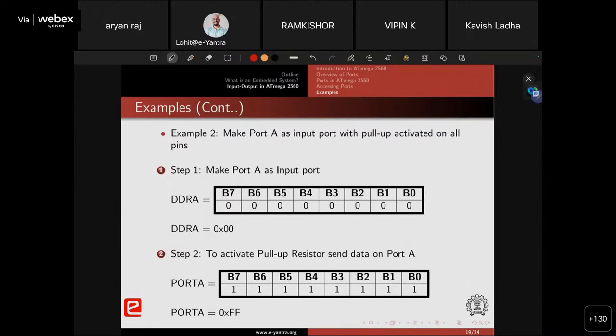Someone is asking, ma'am, if it is activated, then it is 1. Yes. As some kind of input devices are connected to all the pins of port A, we are writing all 1s here. So that is why the value is 0xFF.